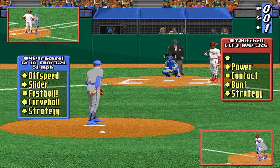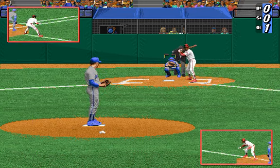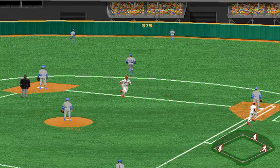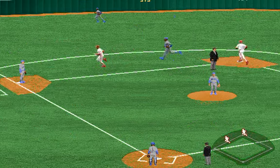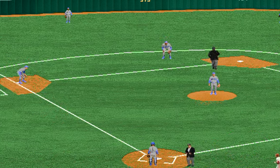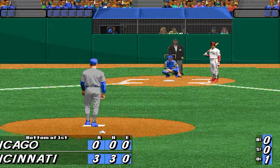Now up Kevin Mitchell, a .326 hitter. Fly right center. It's out of here. A three-run home run for Kevin Mitchell. Up at bat, Bret Boone, batting .320.